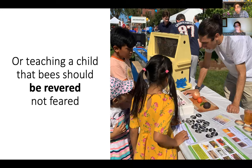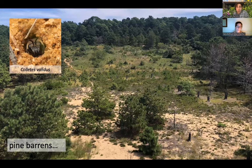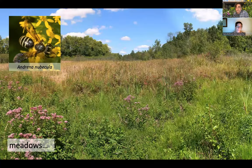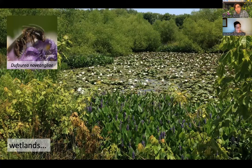And when we do that, it means each of us has the agency to build our forests and to keep our forests full of bees like Andrena erigeniae, to keep our old fields full of bees like Bombus fervidus, to keep our pine barrens full of Colletes validus, to keep our meadows full of Andrena nubecula, to keep our headlands full of Habropoda laboriosa, keep our wetlands full of Dufourea novaeangliae, to keep our dunes full of Colletes aestivalis, our gardens full of my favorite, Agapostemon virescens, all of whom are our collaborators that can spark wonder and cultivate empathy for insects and help us grow a more livable future.